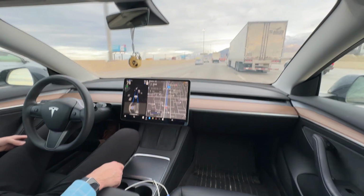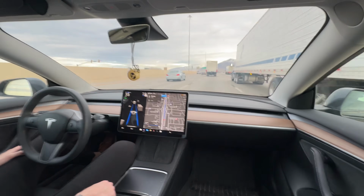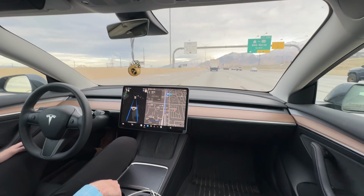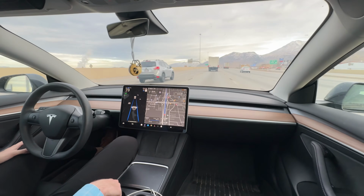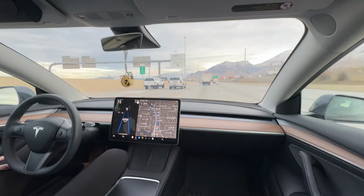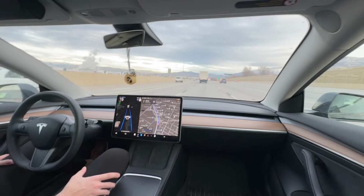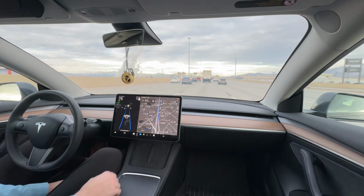If you don't know the difference, autopilot is when it keeps you in your lane, keeps you a specific distance in front or behind of cars, and does not do the full driving, whereas full self-driving will change lanes for you, take exits, etc. I've done both, and at the end of the day, I prefer the autopilot because 1, it's free, and 2, full self-driving it's not there yet, in my opinion.